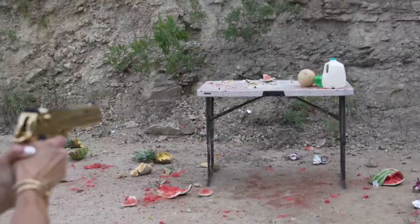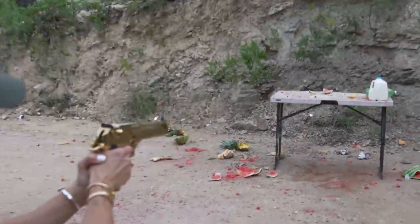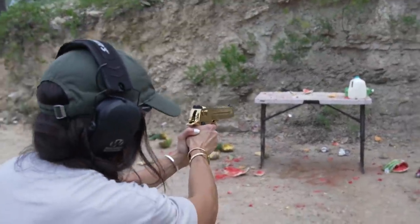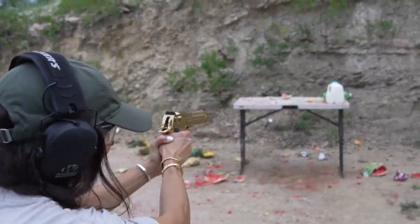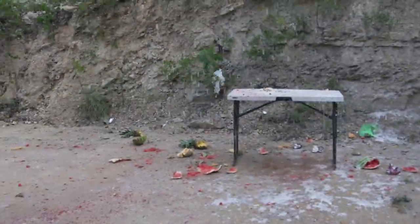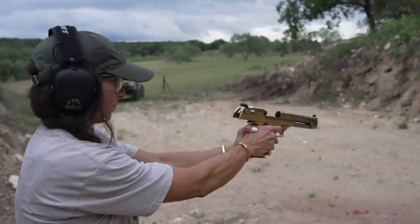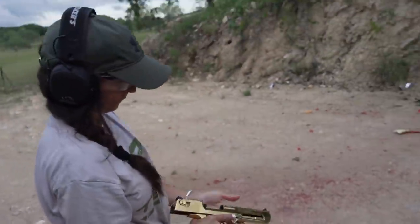Oh my gosh. Go for the milk, the 2 liters right behind it. So I'm gonna go for both? Yep. This is gonna get really gross. Well, I don't wanna get splashed. You got it. Oh my gosh. Oh wow! How about that? I like it. The gold one's the best, isn't it?